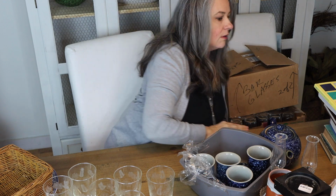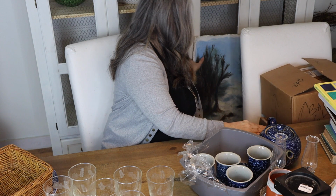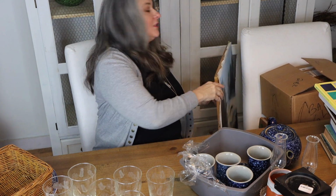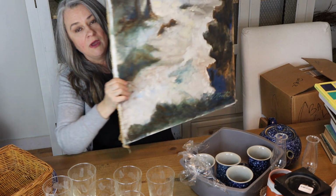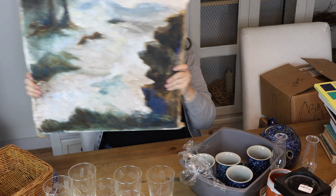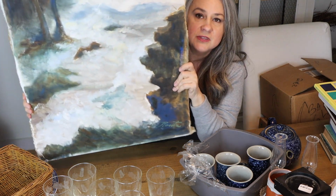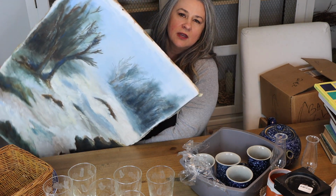Where'd it go? I hit it with my chair. This one I actually did not get yesterday, full disclosure. We went to an estate sale and I got this one for $4. The other one, did I say it was $5? This one, gosh, you can't even see the whole thing. I have to turn it sideways.